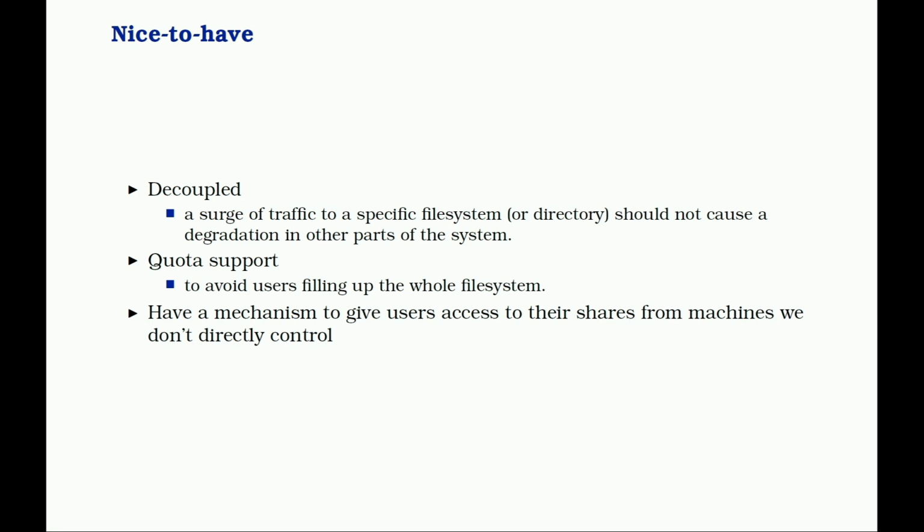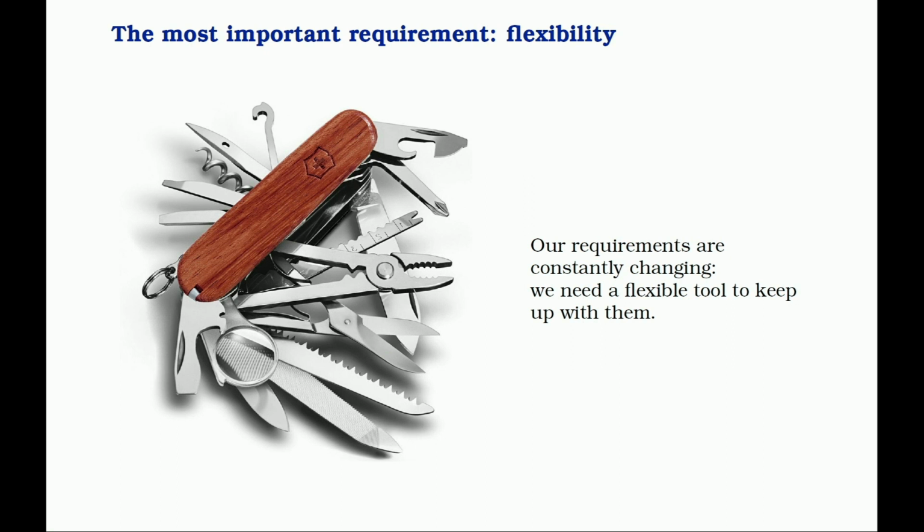We also came up with a list of nice-to-have points. We wanted to be decoupled, meaning that a surge of traffic to a specific directory or file system should not cause a degradation in other parts of the system. We wanted quota support, because to keep the system usable you have to keep it from filling up. And we wanted a mechanism to give users access to their data from machines we don't control directly. All of these requirements left out the most important one: flexibility. We want a tool that can help us keep up with ever-changing requirements. We don't run a regular HPC supercomputer where for 5 years the requirements are set in stone; we constantly have a changing landscape, and we need to adapt to it.